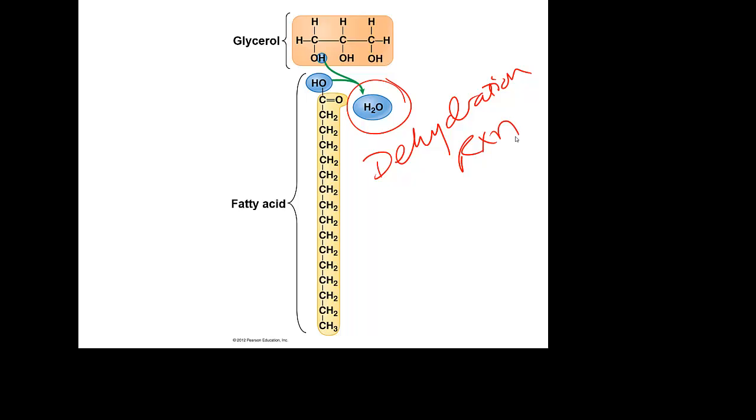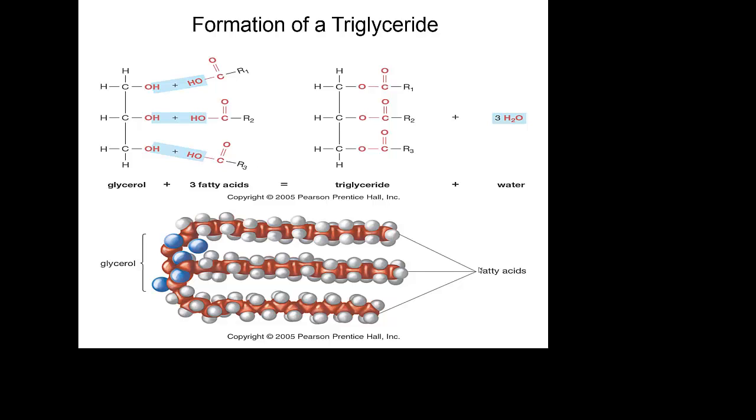Okay. In building this, to build a triglyceride, tri is 3, so we're actually going to build this with 3 fatty acid tails. So this is a triglyceride. A glycerol plus 3 fatty acids gives you this. So you see that this structure is very linear. Okay. Why might that be so important?